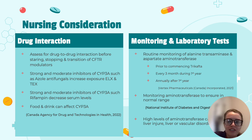Routine monitoring and laboratory testing of transaminases is important prior to commencing Trikafta, every 3 months during the first year, and annually afterwards. Patients who develop elevated levels of aminotransferase should be monitored more frequently, and doses should be interrupted if symptoms of jaundice appear, or if aminotransferase levels rise above 5 times the ULN. Take precautions before restarting, making sure they fall into the normal range, as this can be an indicator of liver injury, liver disease, or vascular disorders.